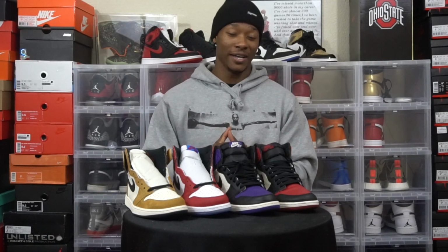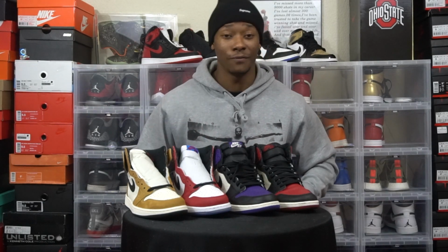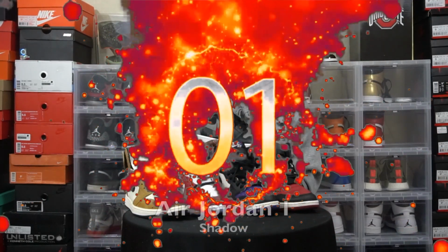So coming in at number 1, which is an original Jordan 1 colorway. That's a giveaway. This shoe right here, I have been waiting to buy for a few years now. The last time these dropped, I struck out on them, just moved on. Resale was like $450. I think I already mentioned this when I did a review on this shoe. That is the Shadow 1.